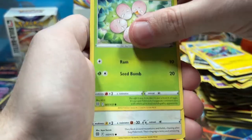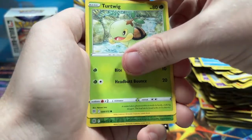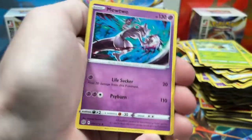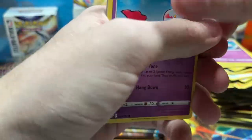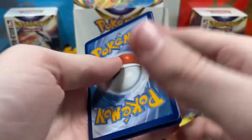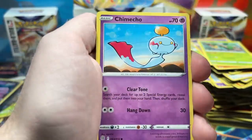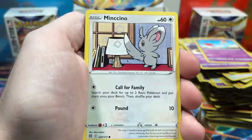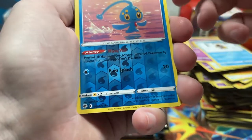Luxio, Execute, Starly, Shroomish, Piplup, Turtwig, Reverse Execute. Oh, I could have swore I saw something in that pack. Oh well. Brother. Come on, Arceus, brother. 1, 2, 3, 4. Ugh. I really finesse you with that. Tropius, Claydol, Chimecho, Chimchar, Mincino, Baltoy, Snorunt, Reverse Rare, Manaphy, what?